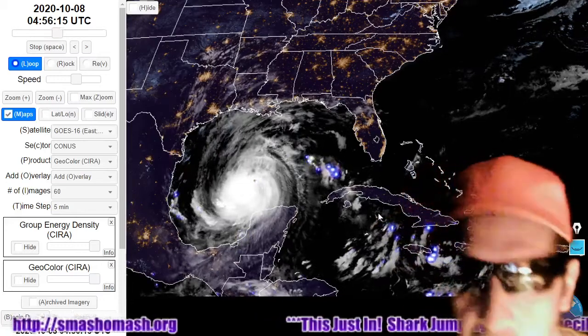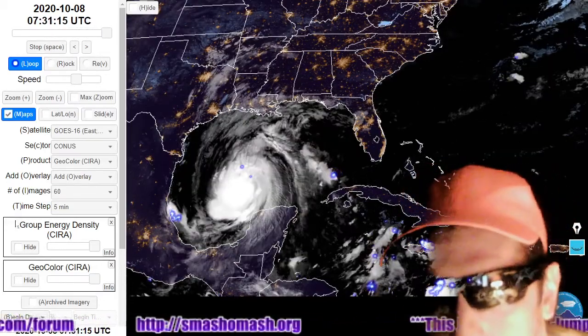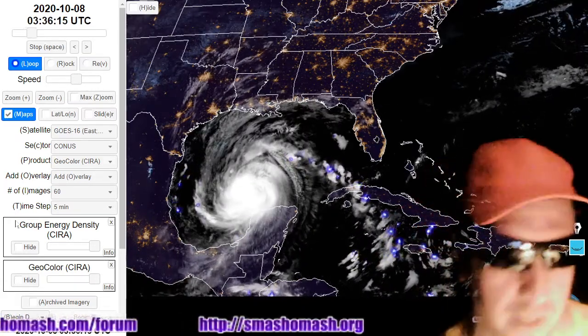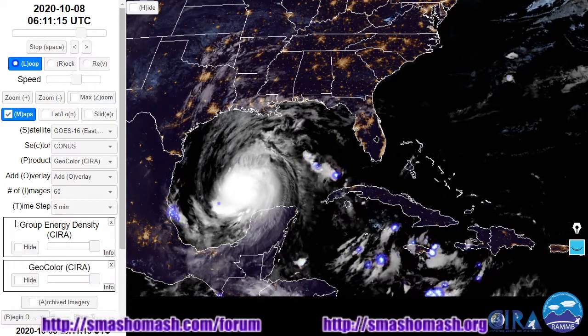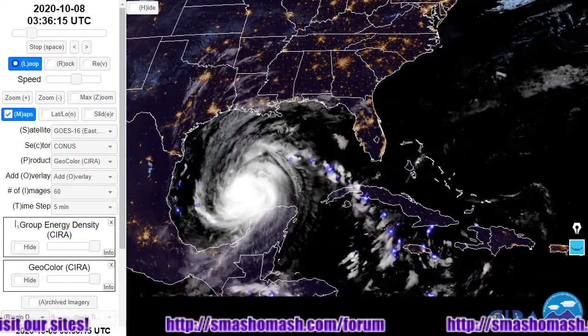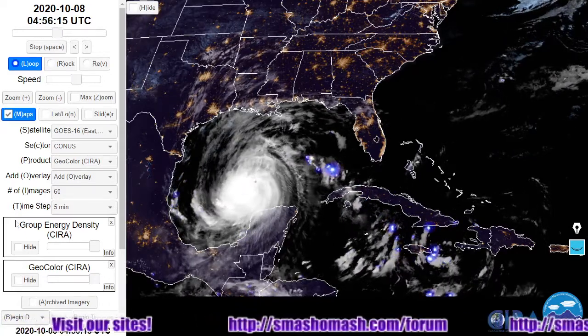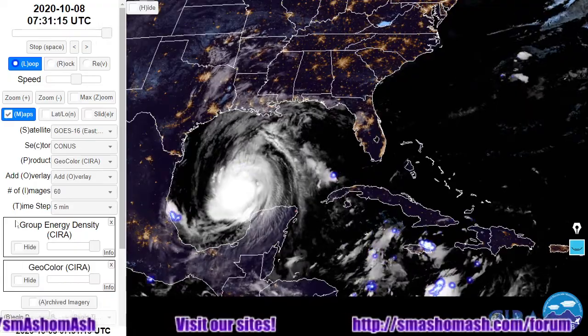NASA GOES-16 lightning mapper. It's pretty good. Allow me to vanish. Anyway, there's the lightning situation in the Gulf region as well as the Caribbean. Major lightning in the past, like 4 days.